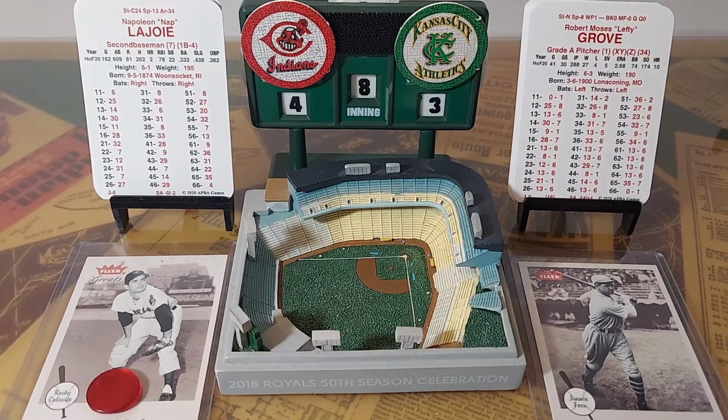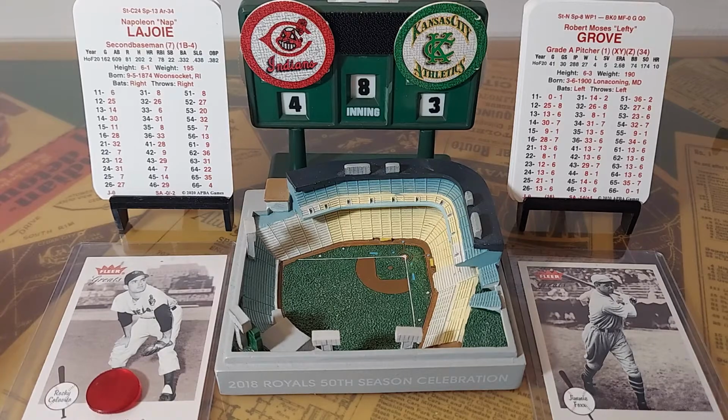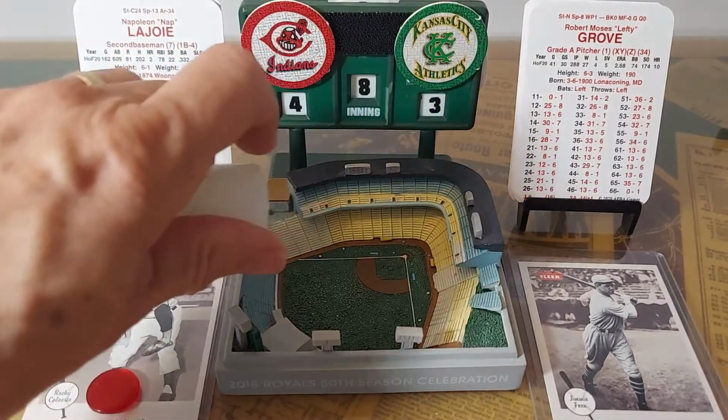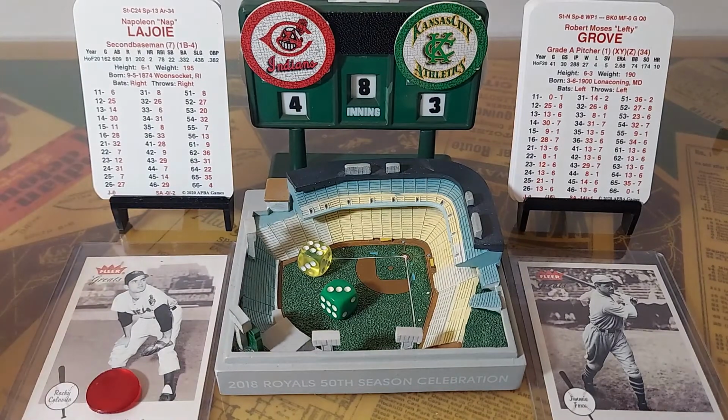All right, Grove returns to the mound. He has struck out 5 of the 6 hitters he's faced. And now he's facing Nap Wajaway, who is 3 for 3 on the day, 2 doubles and a single. We'll see who wins this battle. 3-6 is a 33. That's a strikeout. Y by the play result. And Lefty Grove has the Y, so another strikeout.